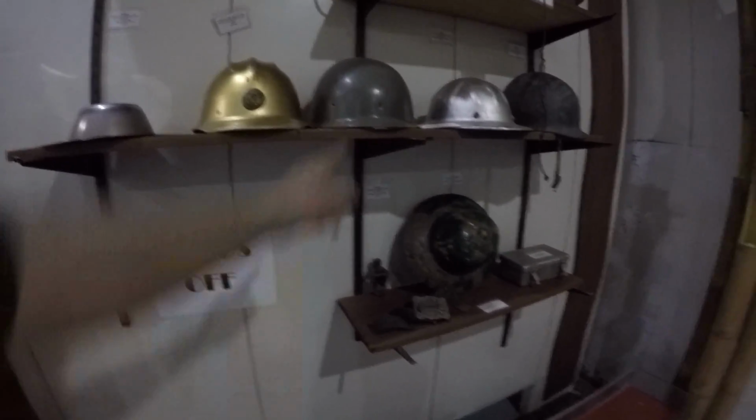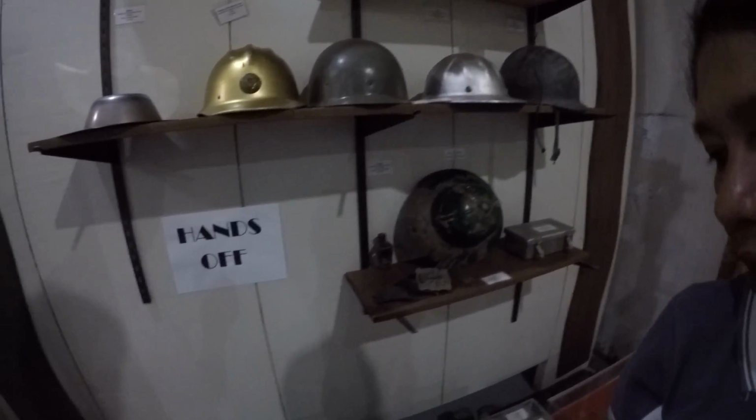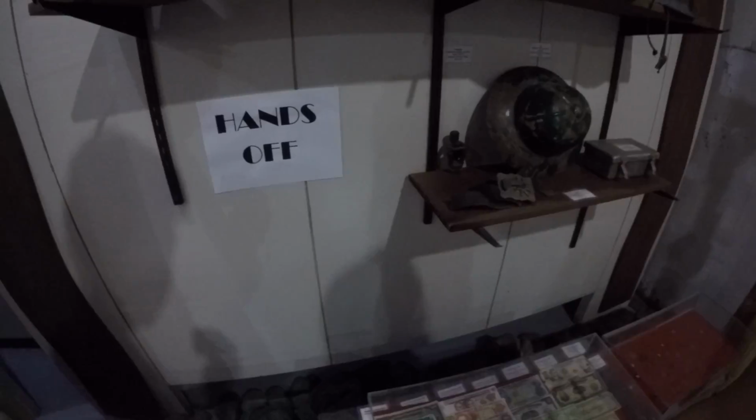Soldiers. A soldier, yeah. Or helmets. These are the old monies. Philippine money? Mostly Philippine money, some of them foreign money. That one is foreign coins. And this one is the razor. Yes, razor. Before, razor.